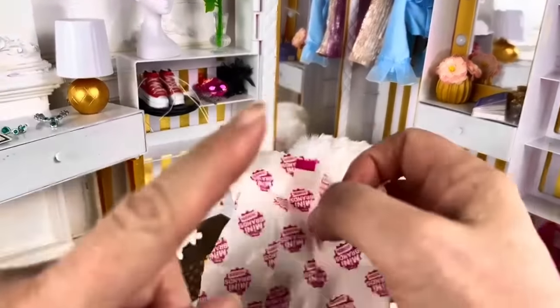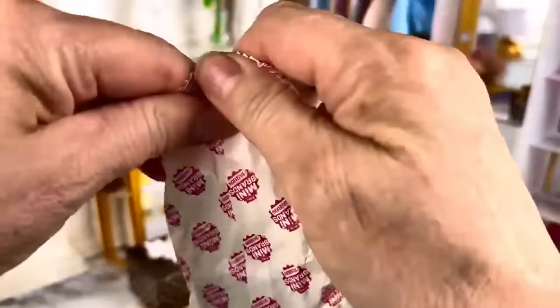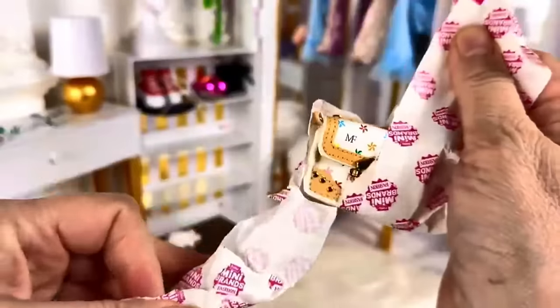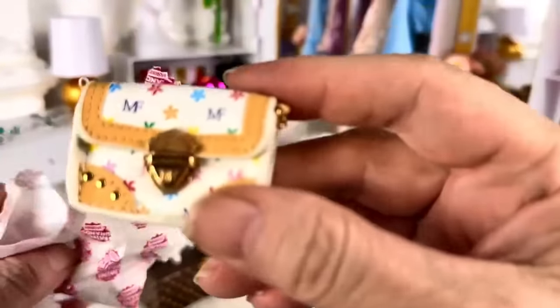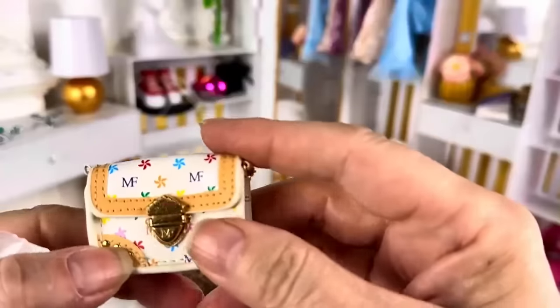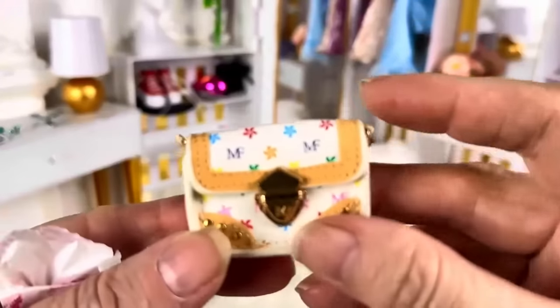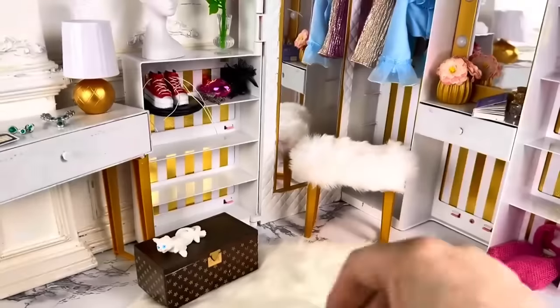So if I'm right, this will come with that creamy white purse with the pink flowers. It does not. However, wow, okay, it came with this. Okay, so this is a Louis Vuitton purse. I'm sure you all knew that. Let's try them on anyways.